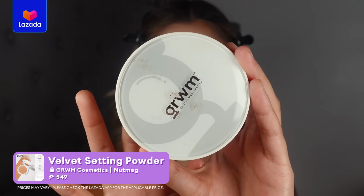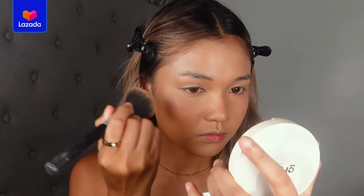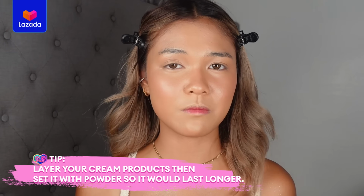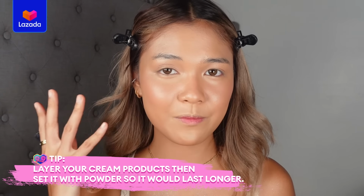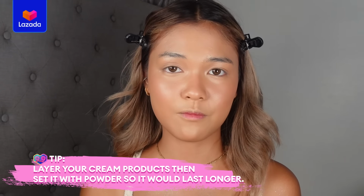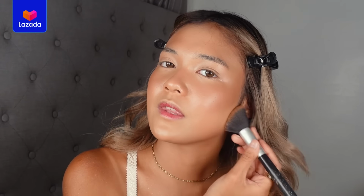This one is the Powder Rush from Get Ready With Me in the shade Nutmeg. Okay. And also a little tip, guys, if you want your makeup to really last long, you focus on layering your cream products and then after that, you set them with powder. This powder bronzer is from Barry M. This is their Heatwave in the shade Island. I'm just tapping that on the areas where I applied my cream bronzer.